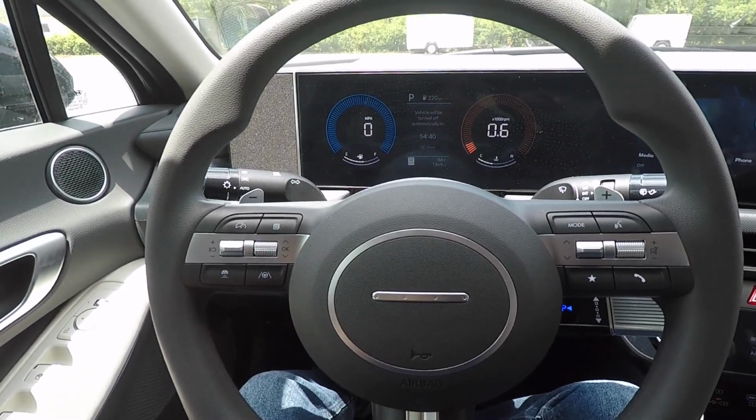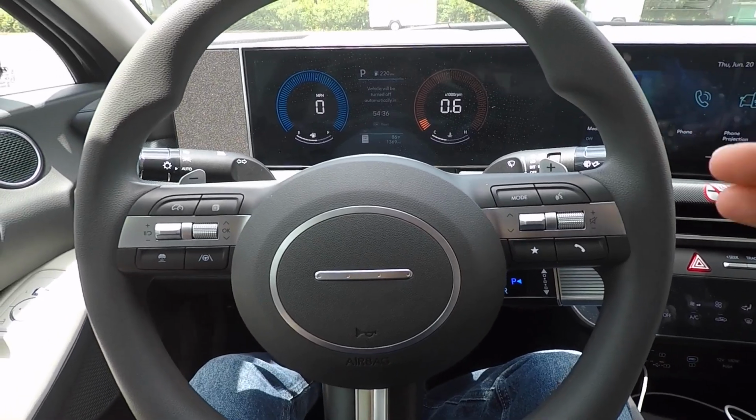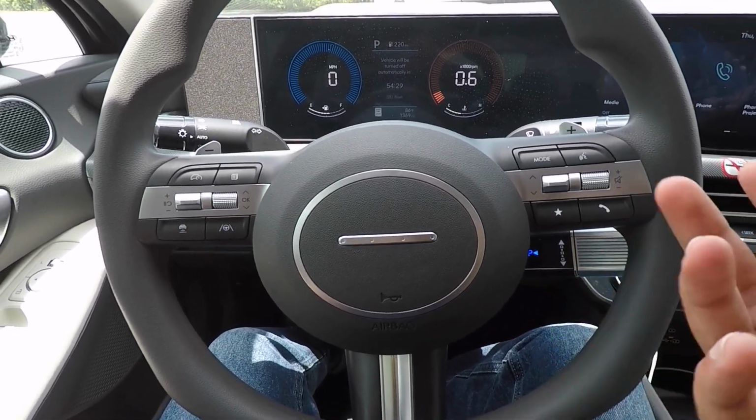The car is not too needy in terms of asking you to touch the steering wheel either, which is nice. I can go a whole minute and a half without the car asking me to touch the steering wheel. The Accord and Camry ask me to touch or wiggle the steering wheel every like 10 to 15 seconds.